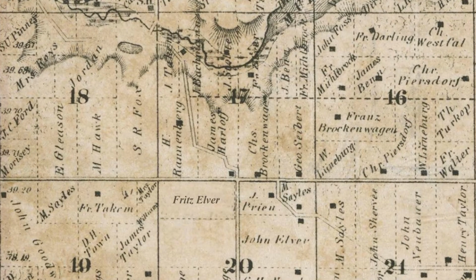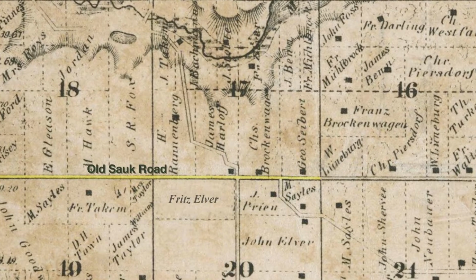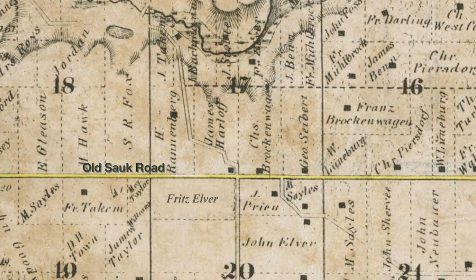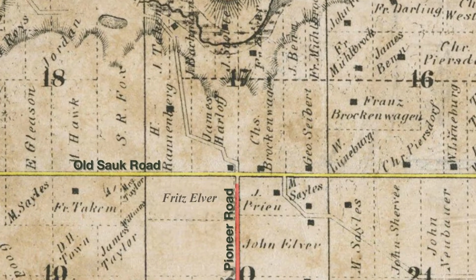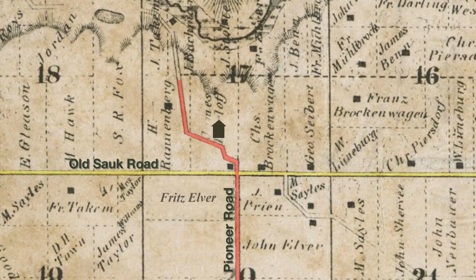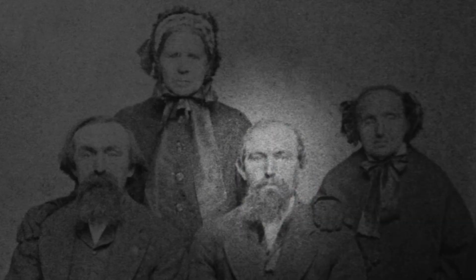The Elver farm was located further southwest from here, across from what's now Old Sauk Road. At that time, Pioneer Road extended north, crossed Old Sauk Road, and went by the front of the cabin. That year, James Goth, his wife Sophia, his mother, and a young son moved into the cabin. They lived here for 13 years, and the family grew to include 9 more children.